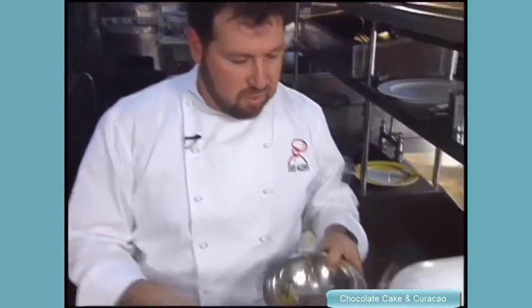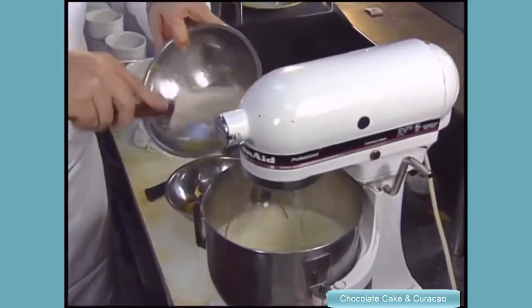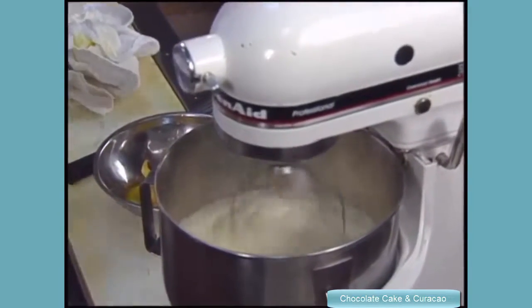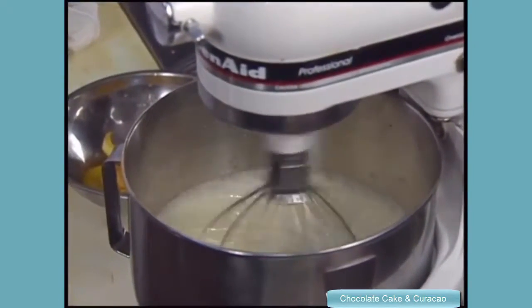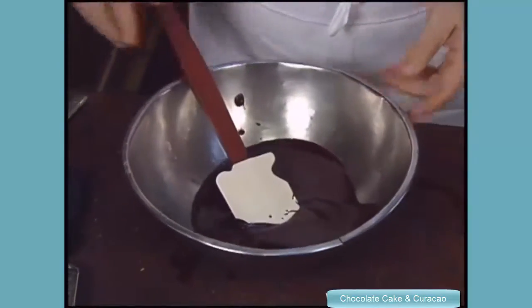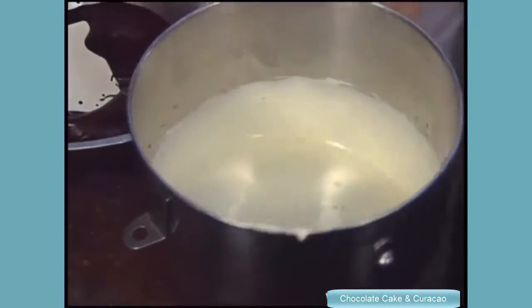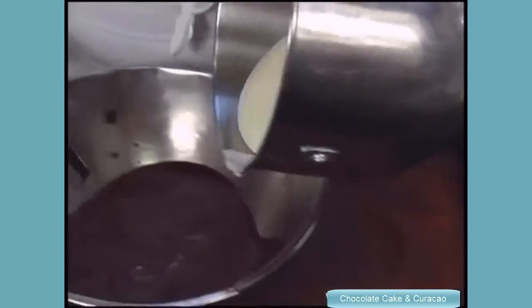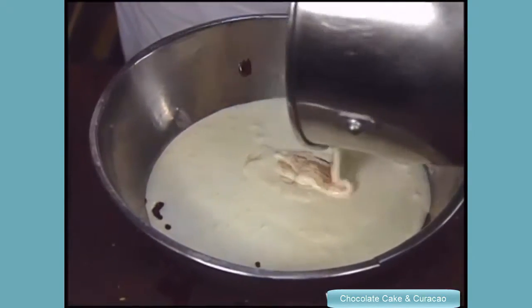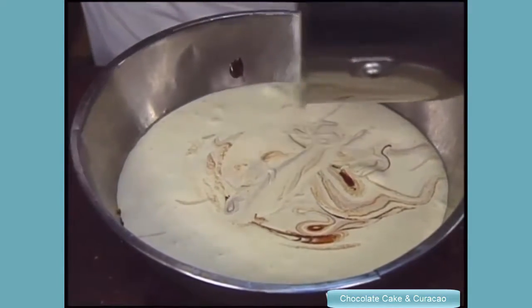Okay, we've got the eggs and sugar. I'm going to add in the zest and the orange juice. I want to get all of that in there. And pick it back up again so it just gets nice and creamed. The egg mixture is combined with the melted chocolate. So that you can see the volume of the eggs together, going to add all of that in. All of it goes into the chocolate.